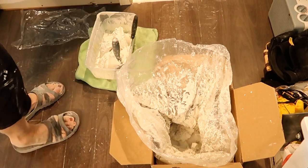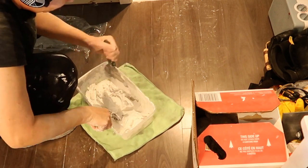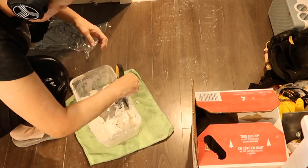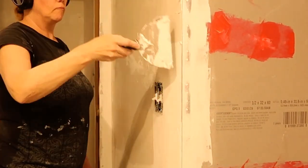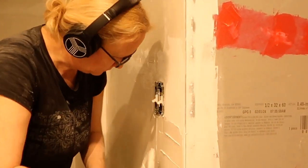Oh, you guys, I just finished wiping all the walls down in the bathroom. Now I'm doing my 3rd coat of mud. Actually, it's not that bad. It's coming up pretty good. Yeah, drywall dust on me. I just took my mask off, so that is that. So wish me luck. No, we finished drywalling and it's on to sanding.